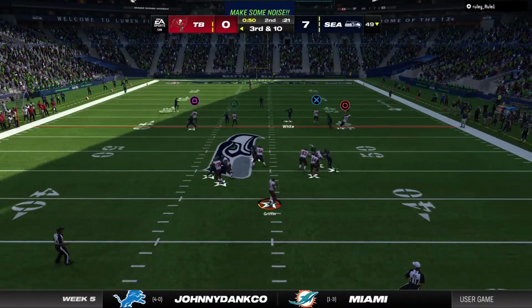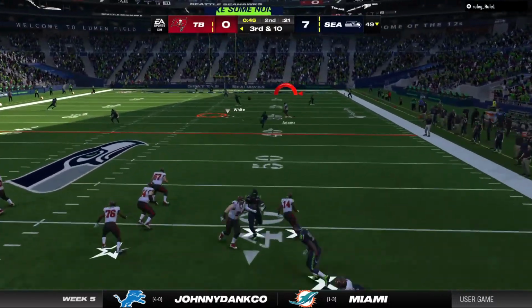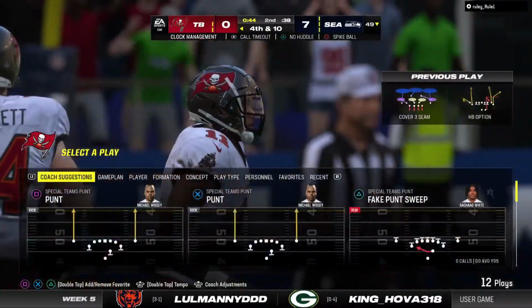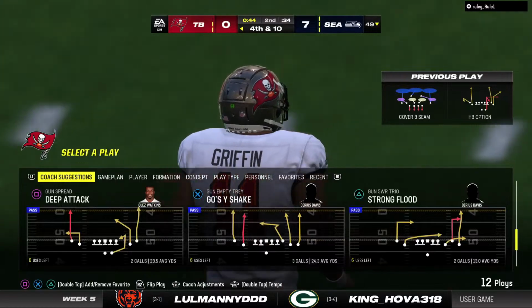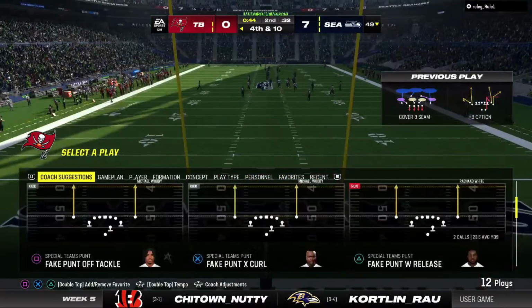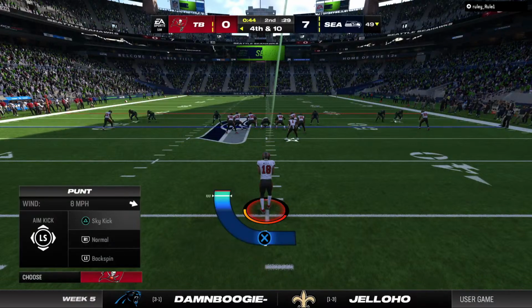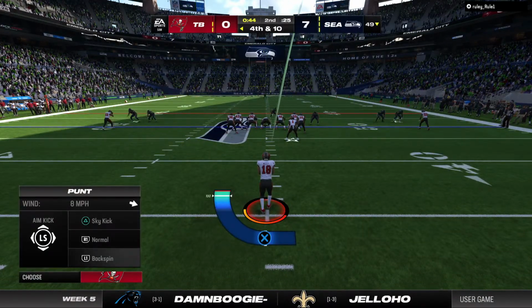Once again, Griffin. Eluding the pressure right. And that's going to be incomplete. It's going to be another frustrating end to a drive here. This offense, they've not been able to get anything going in this first half. And now it's going to be time to gather on the sidelines and try to figure out what's going wrong. Who has an idea? Who has a plan? Time to implement it.